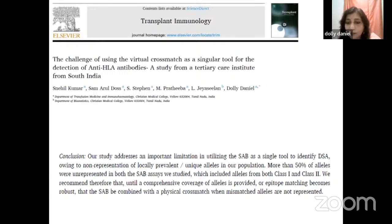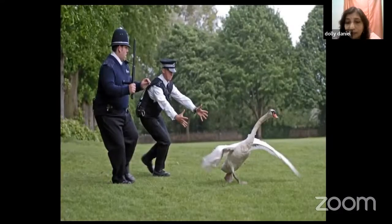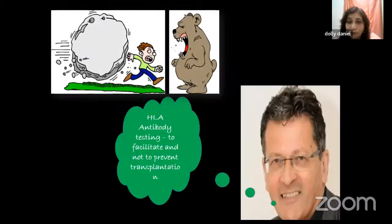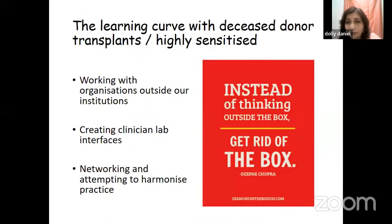And this is a recent publication from our center in Transplant Immunology where we've discussed this. We really hope that an Asian panel, which is more suitable for our populations, will come in. But with this extremely wide array of highly sensitive tests picking up antibodies, it is very important that we don't end up going on a wild goose chase and not knowing what to do with what we found. I love Dr. Claus's statement that antibody testing should be to facilitate and not to prevent safe transplantation. And there's this very elegant study in the NEJM some few years ago to say that even in those who are highly sensitized, the outcome is better when transplanted against an antibody than for those on the wait list.